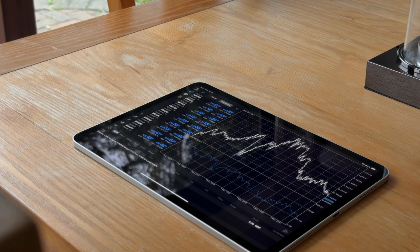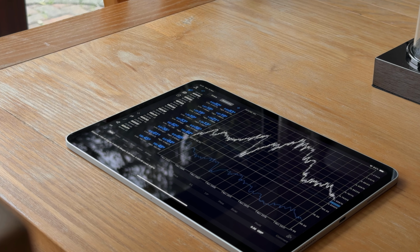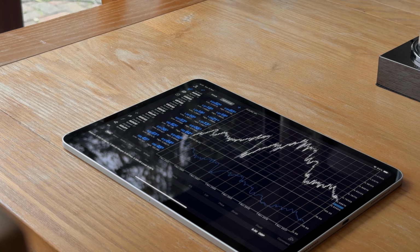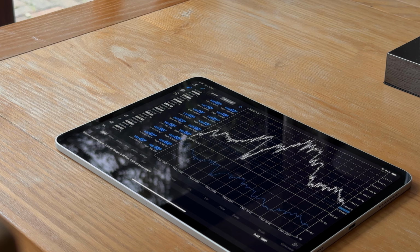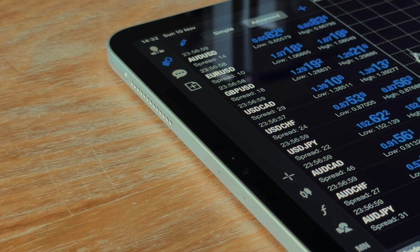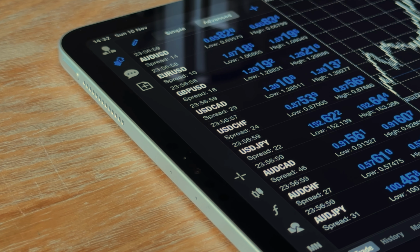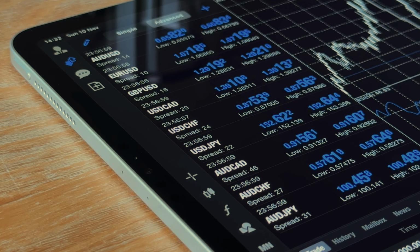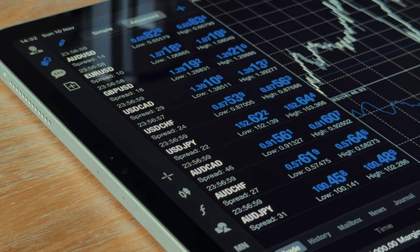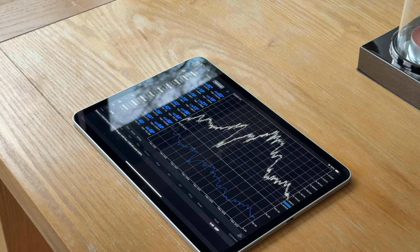Next we have MetaTrader, whether it's MetaTrader 4 or 5. I personally don't use it a lot on my iPad, just because when I enter positions I use my phone, and then once I'm in a position I want to be able to check what's happening. So say if I go to the gym, if I go out, I always have my phone in my pocket so I can monitor that position. If it's on the iPad, I'm not always going to have my iPad on me. So when I'm entering positions, I want to be able to monitor them.